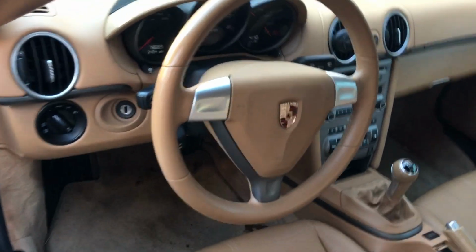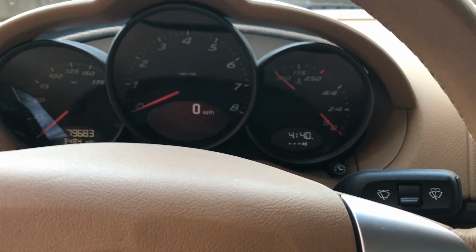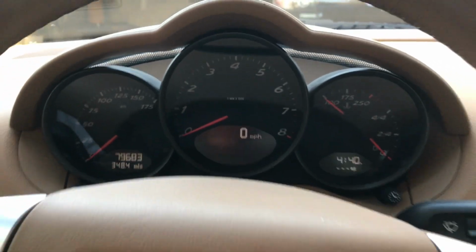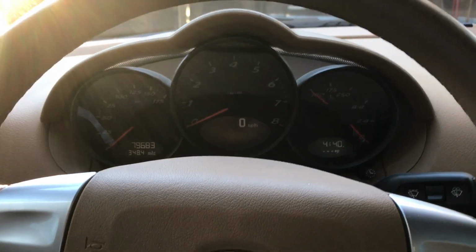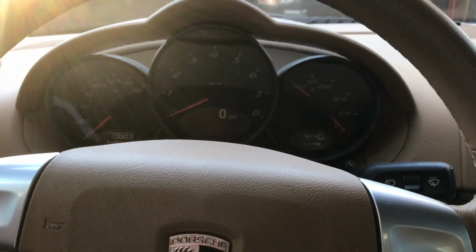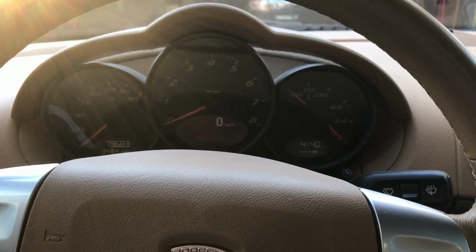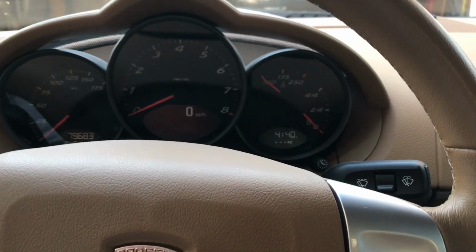So the first time I drove this car home to my parents' house, I was going down the highway, and it's a new Porsche. What are you going to do? Nobody's on the street, so I tried to go fast. As soon as I hit 85 miles an hour, the engine cut out on me as if I was hitting a rev limiter. And I was like, what the heck is going on?